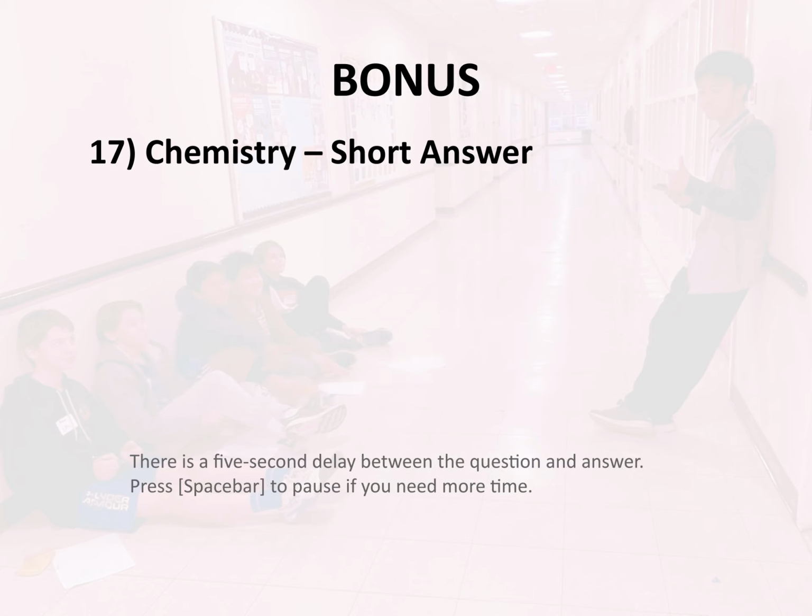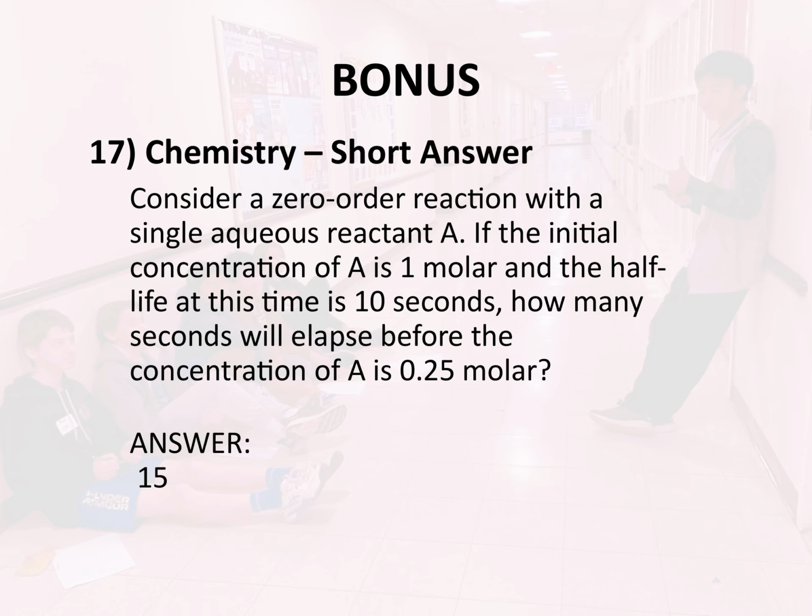Bonus 17. Chemistry, short answer. Consider a zero-order reaction with a single aqueous reactant A. If the initial concentration of A is 1 molar and the half-life at this time is 10 seconds, how many seconds will elapse before the concentration of A is 0.25 molar? Answer. 15.